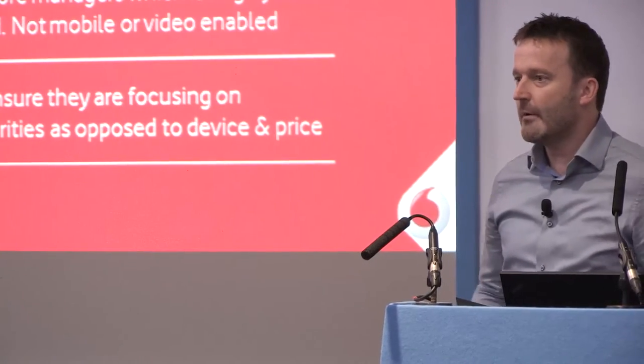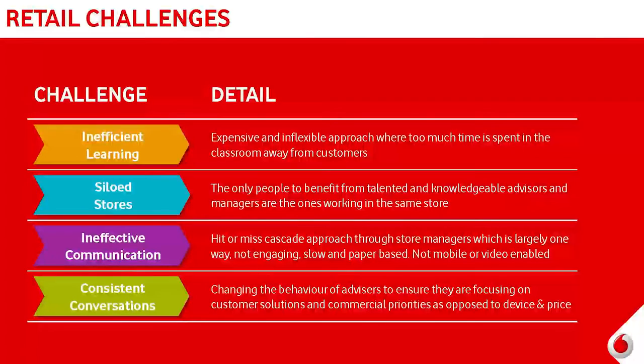So what were our business challenges? There were four main challenges. The first one was that our guys across the retail estate were spending far too much time in the classroom and not enough time with the customer. So we needed a way of flipping that around so that they were spending less time in the classroom and more time with the customer, with a more flexible way of getting learning and communication out to them, and in turn, a more cost-efficient way.